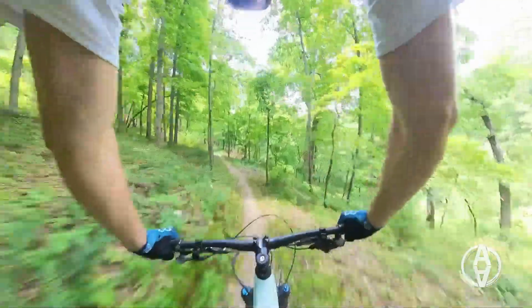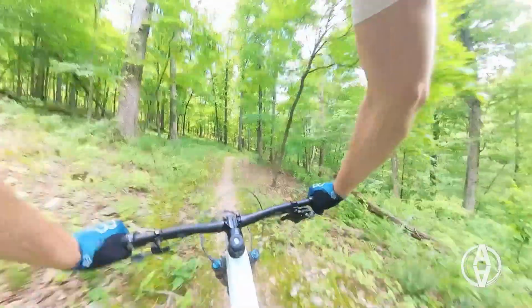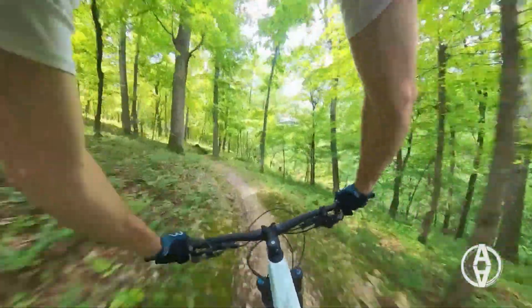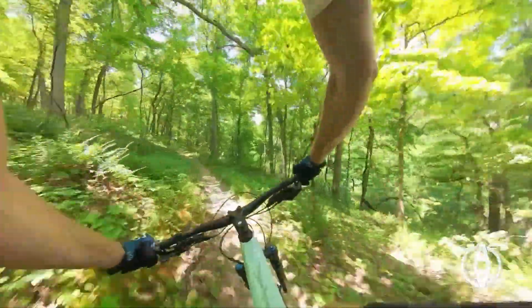First up on day 3 is a ride here at Hobbs State Park, which was my personal favorite trail system out in the Northwest Arkansas area. Partly because it's incredibly flowy. It's this long cross-country style flow, no real big jumps or features, just some of the best flow, fast, dipping and diving riding that you can find.